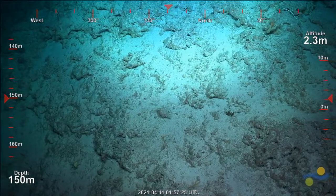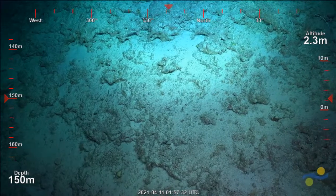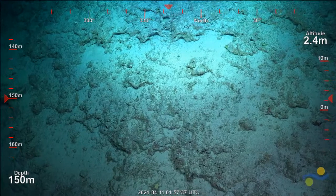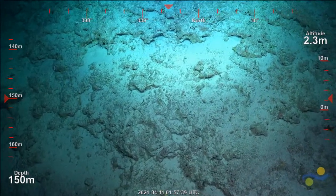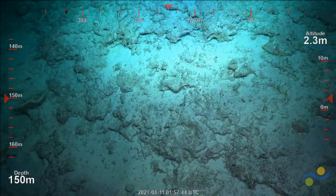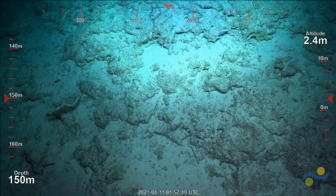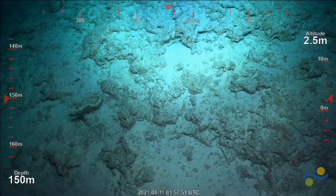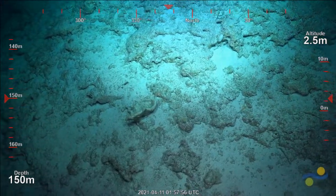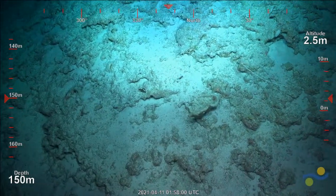So this transect that we're running is the deepest that we're going to run today, and so that's probably why there's not necessarily a huge amount of stuff down there. It's going to be the lowest light levels, so we're not seeing any of the organisms like the scleractinian corals that like light and have symbiotic zooxanthellae. But we'll go up shallower. Our next transect's going to be up at 100 meters, and then our last one will be up at 50 meters. By the time we get up to 50 meters, I reckon we're going to see some pretty spectacular coral reefs up there.